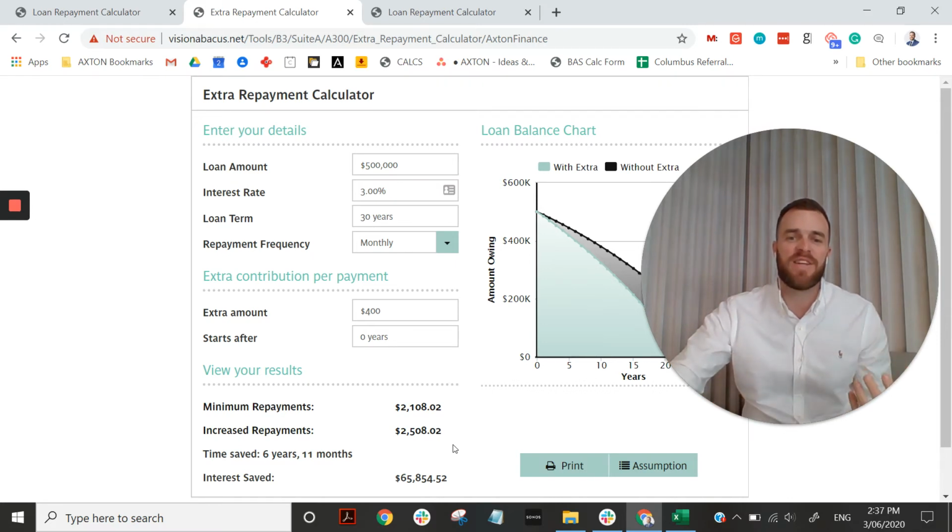The benefit is huge. Okay, so you will save just under $66,000 in interest. Okay, so it's huge. It'll take 6 years and 11 months off the life of the loan. And that equivalent saving in interest, I mean, that's paying for something that you really don't get to see much value for. So if you can reduce that cost, it's definitely worth it.